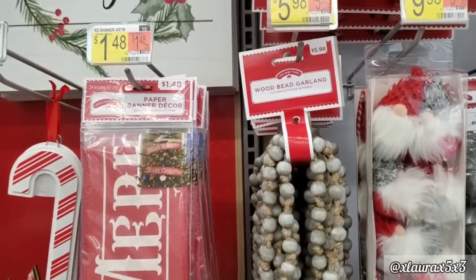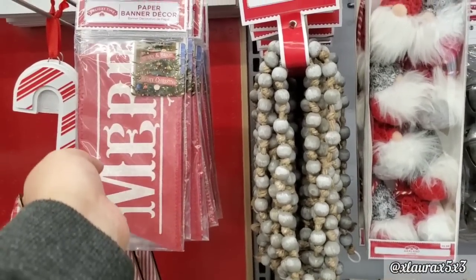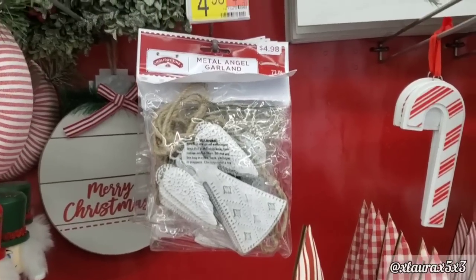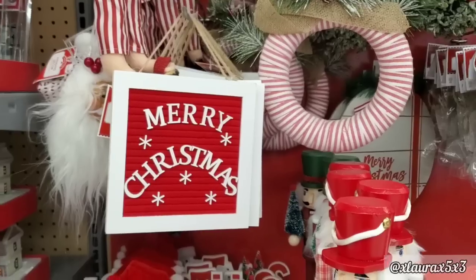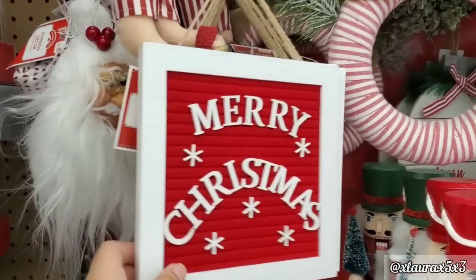This is a banner, $1.48. It says Merry Christmas. This sign is new, $5.98. Jingle with the faux wood planks, $4.98 for these angels. $5.98 for this sign. It says Merry Christmas.